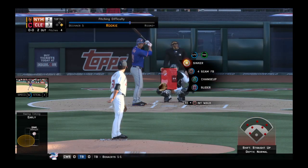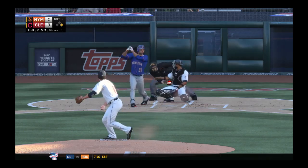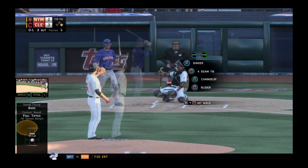Neil Walker, settling in now, as the switch hitter will take his cuts left-handed here. Chopped foul right at home plate.